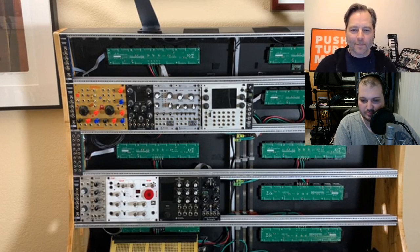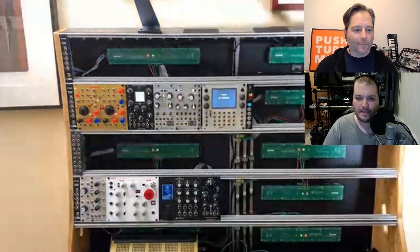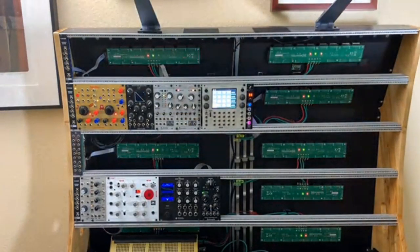Oh, before we go to the top row, let's see if we've made any smoke. Let's see if I put any modules in backwards. Oh, looks good. Everyone's screens came up. There we go. All right. Great.